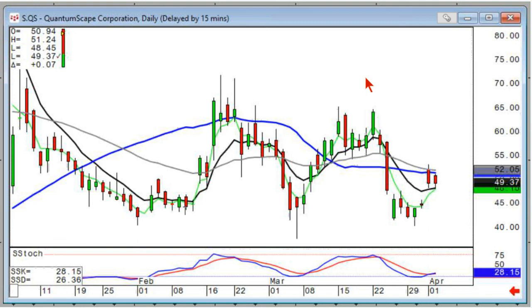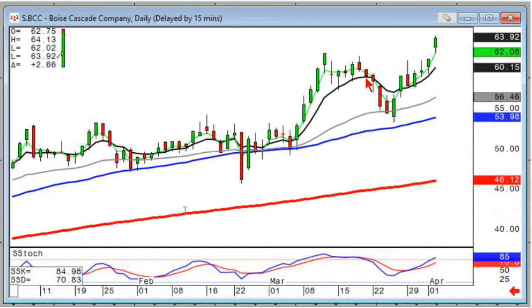QuantScape needs to stay above the T-line to stay in it. Now, if you're holding that one longer term, you might be a little bit more flexible, but I would probably close it out if it closed below the T-line. You could always buy it back.